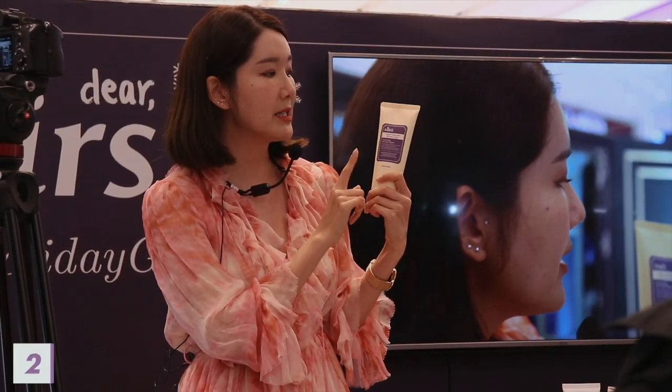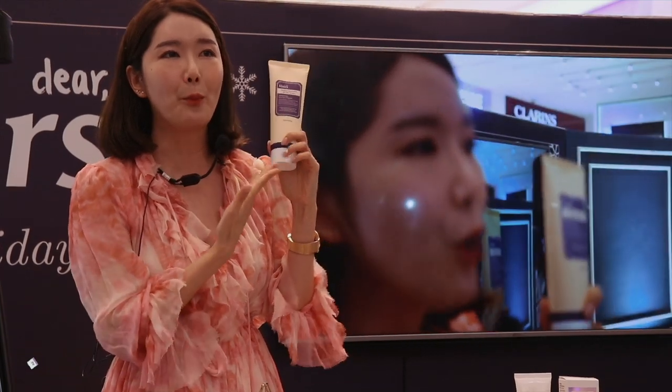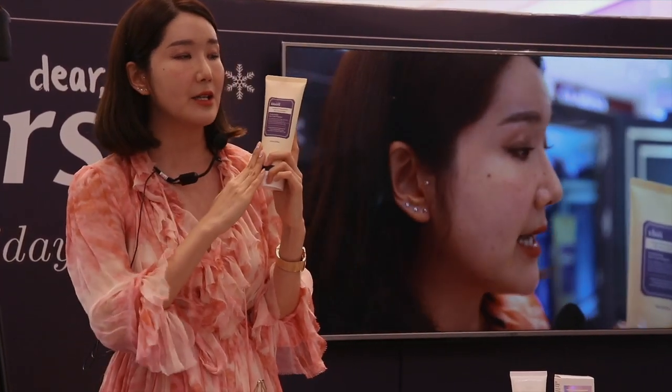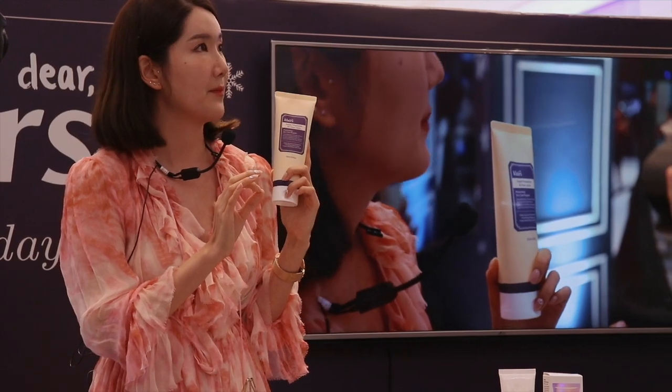This is Klairs Supple Preparation All Over Lotion. And the reason why I really, really love this lotion is that it's so big. So it's very, very affordable. If I don't use it on my body, I could use this for about 6 months or more. So I chose a moisturizer that is not heavy.